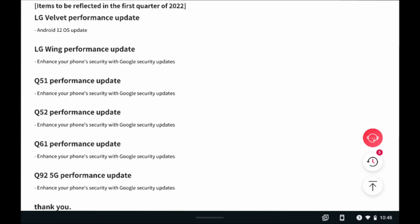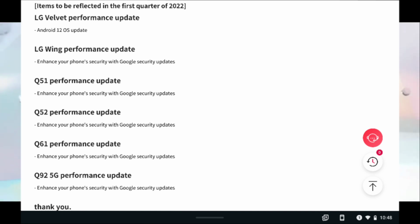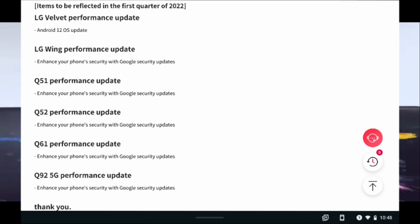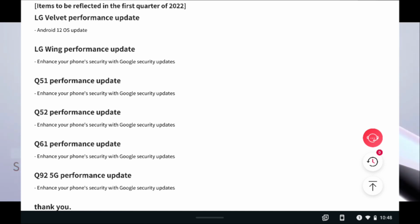So if you have the phone, keep it. Don't worry about upgrading because you're not going to fall behind because you're going to get 12. Maybe by the time you get 12, we'll be in 13. But the Velvet is one of those phones that's going to get 12, maybe 13 as well. So we should be okay. You shouldn't be left out or feel left out by LG. They're not in the mobile department anymore, but they're working on these updates to provide us with what we need to stay up to date with whatever's left until these LG phones die off.